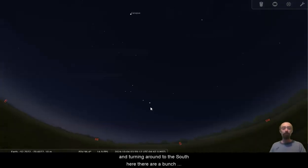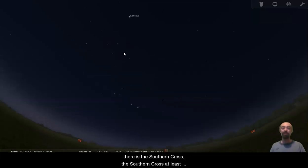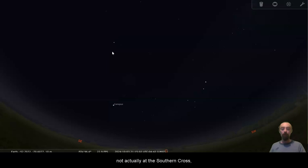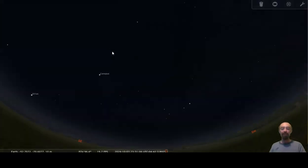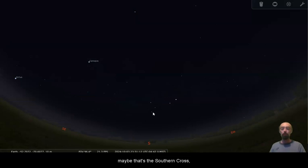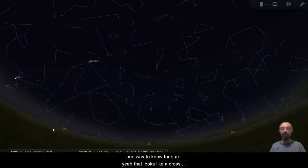And turning around to the south here, there are a bunch of constellations that I'm not familiar with. There is the Southern Cross. The Southern Cross at least looks like a cross. And near the Southern Cross, not actually at the Southern Cross, but kind of near it, up around here, we've got the midpoint of the sky directly over the South Pole. Maybe that's the Southern Cross. One way to know for sure. Yeah, that looks like a cross.